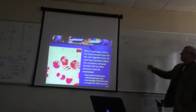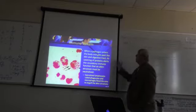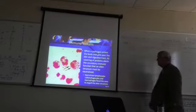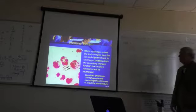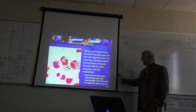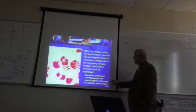When a pathogen enters the body and gets past the skin and digestive tract, its covering of proteins alerts the circulatory immune function that an alien structure must be neutralized. Specialized lymphocytes called phagocytes and macrophages flood the area to engulf the alien structure.